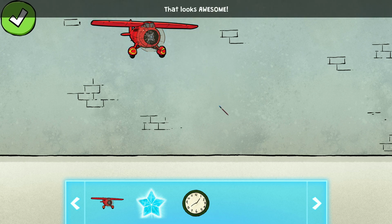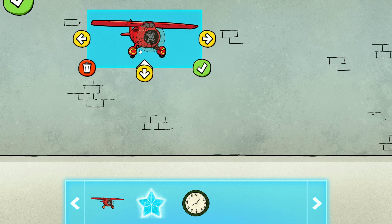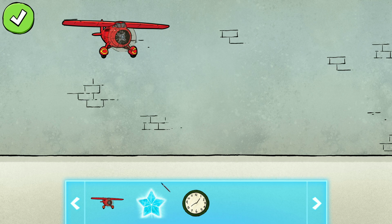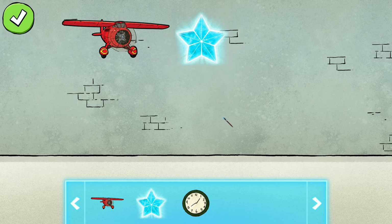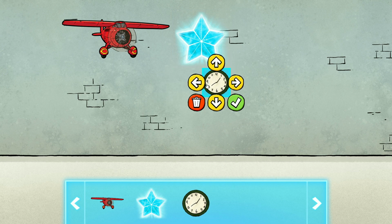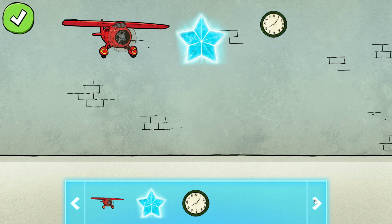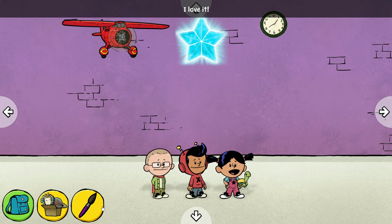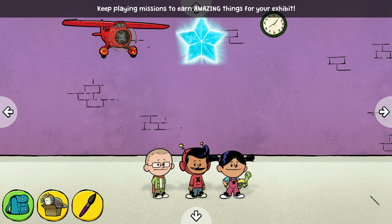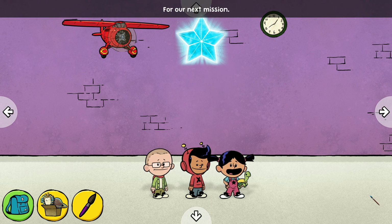That looks awesome! You can change an item by selecting here. You can also change the wall color with this button. Give it a try. I love it! Keep playing missions to earn amazing things for your exhibit. Let's go back to the Pioneer's Room for our next mission.